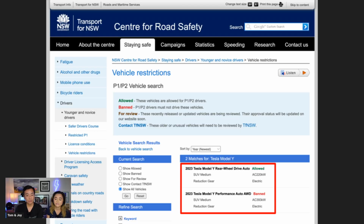And an important difference why we are choosing to cancel our performance Model Y order and go with a rear-wheel drive is this reason. In New South Wales, provisional drivers, P1, P2 drivers cannot drive the performance Model Y because of the power to weight ratio threshold that the Model Y performance crosses, whereas they can drive rear-wheel drive Model Y cars. Our son will be turning 16 or 17 to learn to drive, and then 17 on his P1s in 3 to 4 years' time. So this is certainly a consideration while we're switching over to rear-wheel drive.